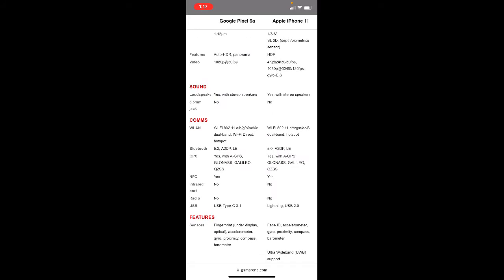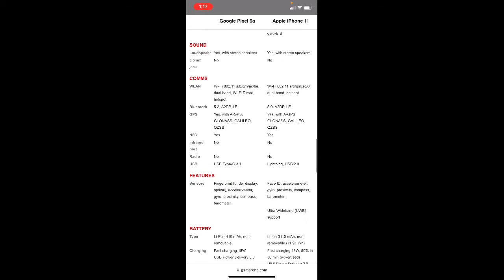But as you can see, they both have AC Wi-Fi. They both have Bluetooth 5.0 or higher, okay? It's using USB Type-C version 3.1, so good stuff there, okay? And they all have the relevant sensors.